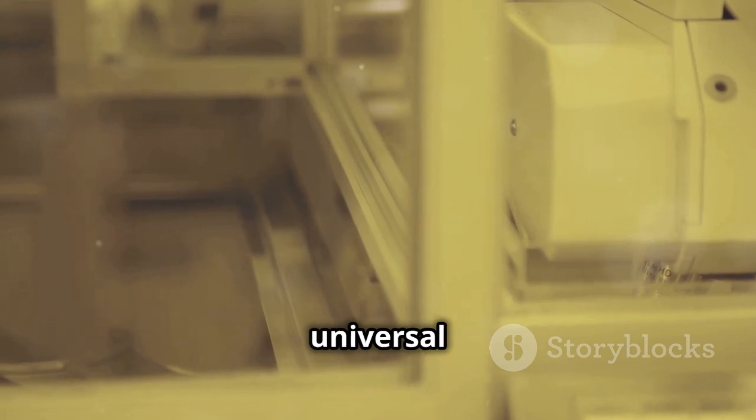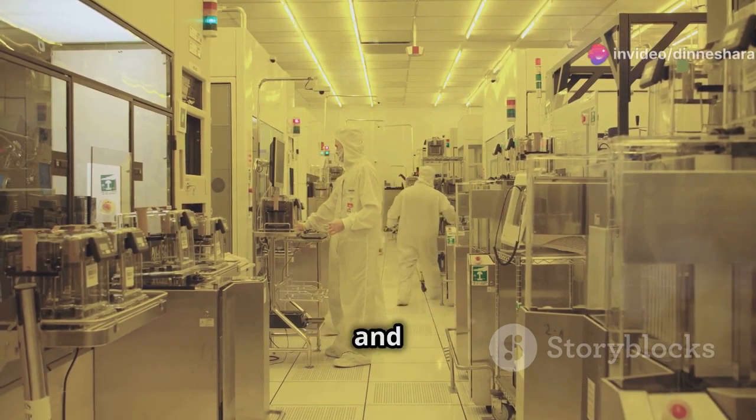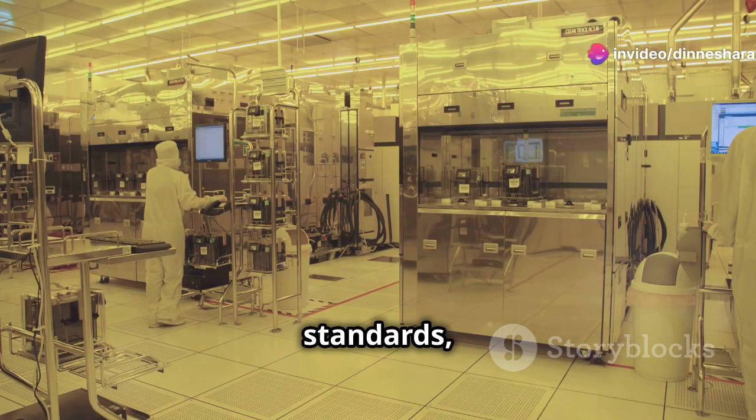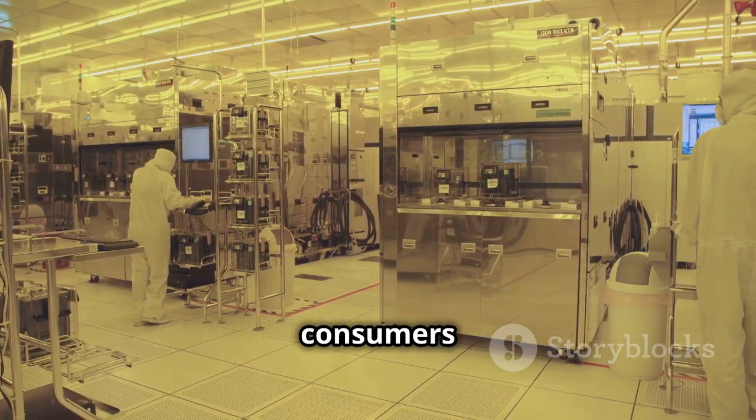It's like having a universal set of rules for a competition. Everyone knows what's expected, and only the toughest competitors can come out on top. By adhering to these standards, manufacturers can demonstrate the robustness of their products and give consumers confidence in their purchases.